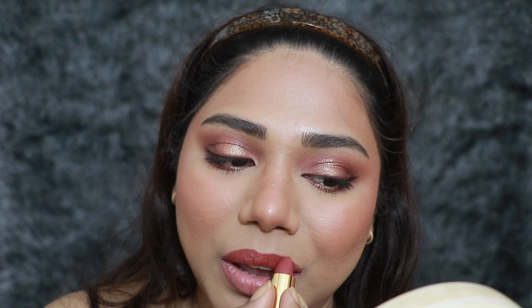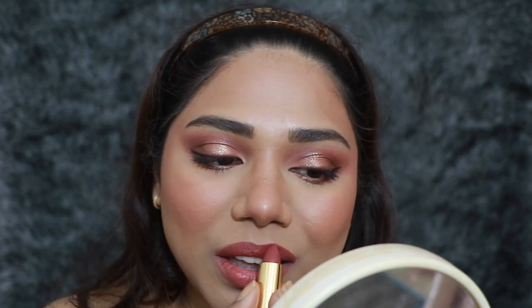And you get full pigmentation. I think this lip shade is a little too dark for me, so I'm going to mute it down with Huda Beauty Cream Glow Lipstick, in the shade Sweet Cheeks. It's a very pretty pink shade.